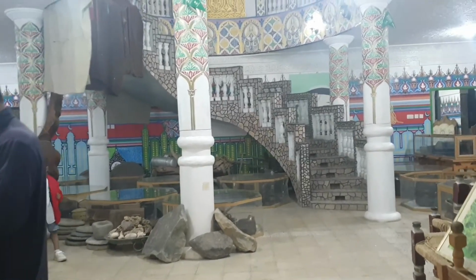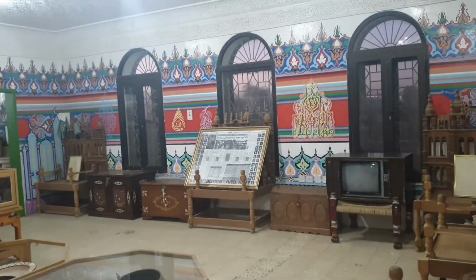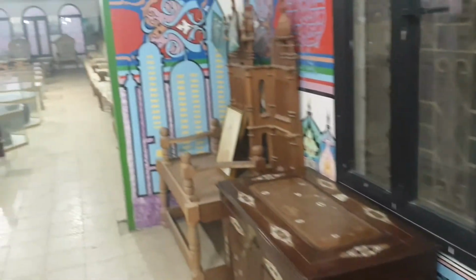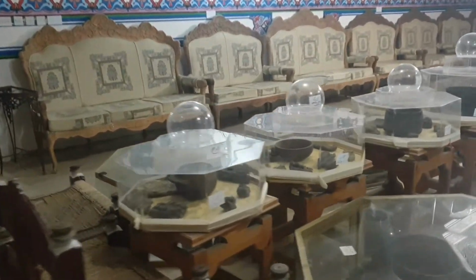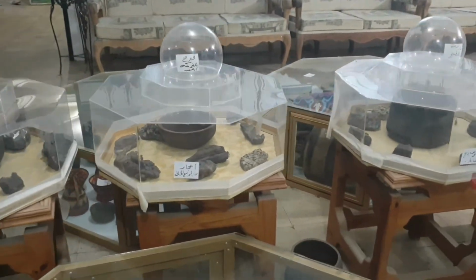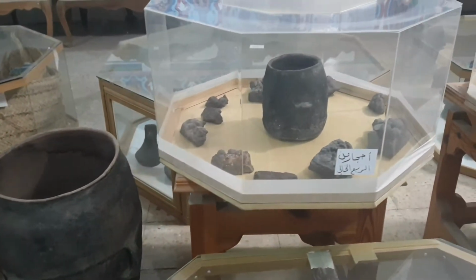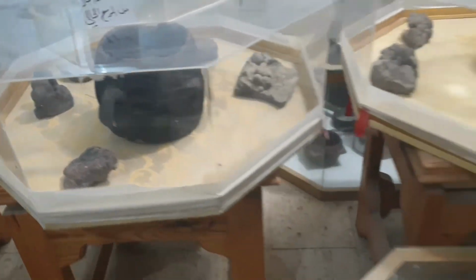Now we are entering into this building, this museum. Here you have to get a ticket of 20 riyal. And it's beautiful. Look at that. This was my home also when I was a child. Great, this looks like a hall. Oh, there are some precious stones or something. Oh, Rub' al Khali. These are also old stones. These are the stones from Rub' al Khali, the Empty Quarter. Oh, maybe precious stones.